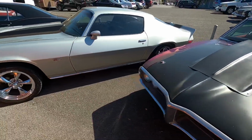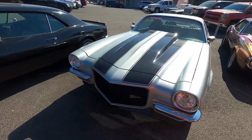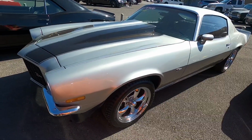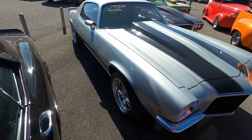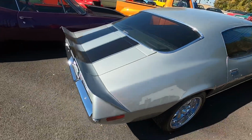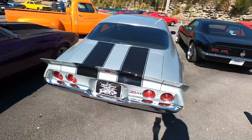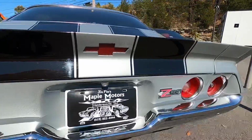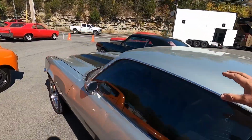I do believe this one is new to the lot. It's got the 4-speed transmission, $27,900. Looks pretty good. I like the aftermarket wheels on this one. Got the black stripes down the hood. So I'll have to make a video on this. I know they change a lot of front ends out on these models, so I'm not going to guess the year here in the video. I actually don't know. Look what they've done to the bumpers. That actually looks pretty good. I like the rear brake light there. But yeah, I'll have this one out hopefully today.